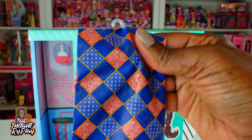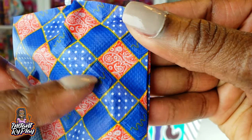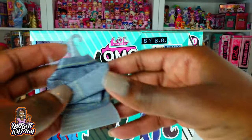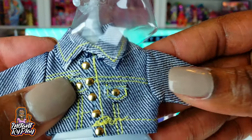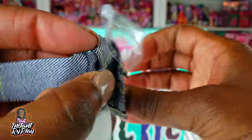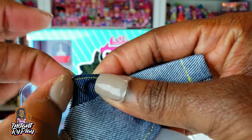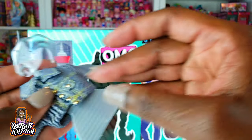And so we're gonna start with this garment bag first. It's got some paisley print and some other things on it. It looks like some denim pockets and stuff on there. So let's go ahead and open that up. Okay, wow. Now that is a cute denim jacket. I love all the stitching and the studs, the yellow threading, and it's a light colored denim. So that is really, really cute. Nice, and let me see. Oh, it's got a darker denim on the underside, so that's pretty cool.